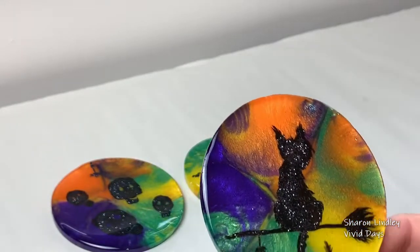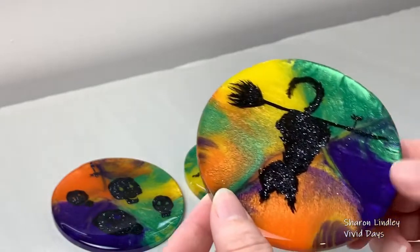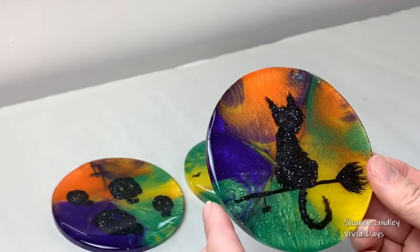And here's my cat sat on his broom, which again, I think it's cute. And I really do like that little bit of glitter that's been added. It just adds that nice little mystical effect.